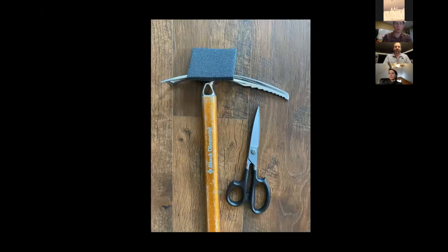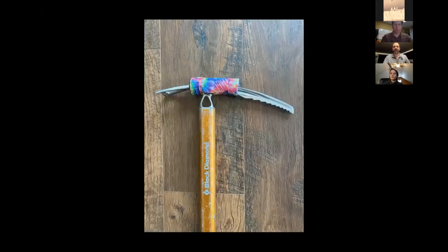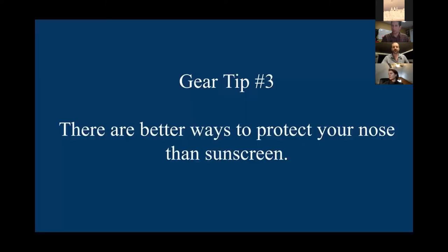I've measured the foam to the head of the axe. You'll notice that I've carefully left the entire adze as well as the entire pick showing. And then I've duct taped the foam over the head of the axe. Neatness counts here, and a few extra bonus points if you have a fun color of duct tape. But most importantly, make sure it is neat, not too large, and not sloppy. You want to look good. Look good, do good.